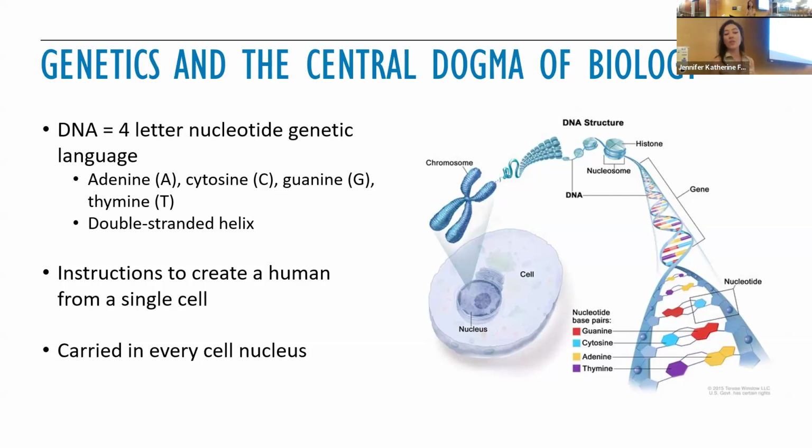So to get us all on the same page, as a reminder, our DNA consists of only 4 different nucleotides: adenine, cytosine, guanine, thymine. Those 4 nucleotide bases together make up the instructions to make a whole human being from one single cell originally, right? Our genetic code, our DNA, is carried in the nucleus of every single cell of our body. And so that's what you're seeing there, right? This nucleus here, all of our DNA, and every single cell in our body has that.